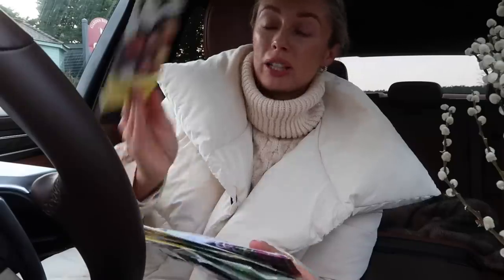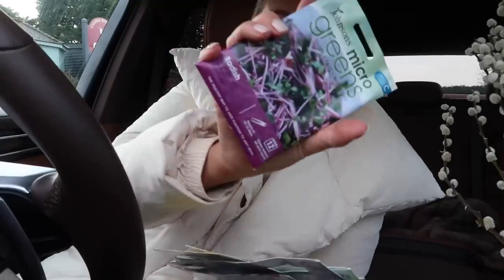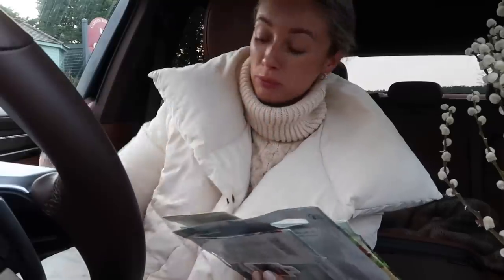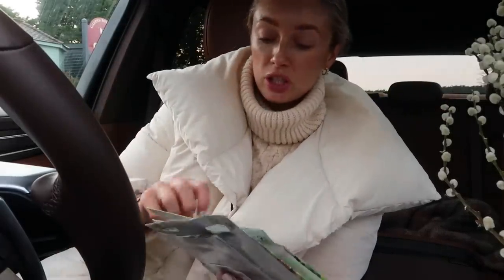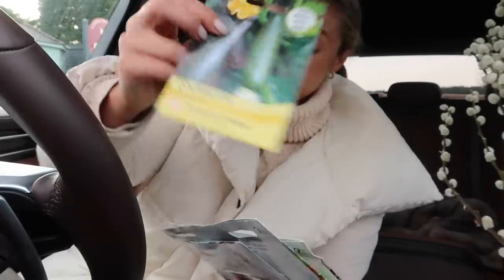I thought I would try doing some mixed onions from seed. More microgreens. This is radish. Then we've got, oh, the most gorgeous foxglove digitalis from Chilton Seeds. It was a beautiful light pink colour. Your classic courgette with the kind of bulb at the bottom. Very, very classic courgette. Funnily enough, it's called a defender.